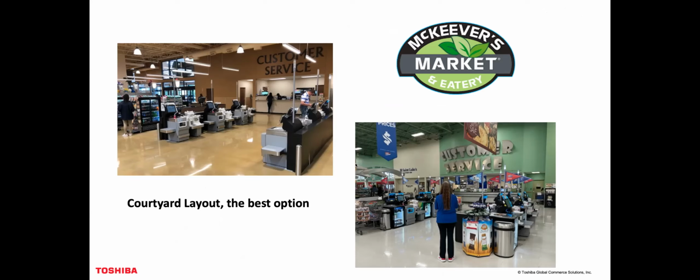Here's a couple courtyard examples. Again, the only thing missing here, this is right after they did the install, was merchandise racks forming one line going in and then merchandise racks surrounding the lanes for impulse items. So again, you've got to have merchandise racks there, but this is perfect in the middle. They put it in front of customer service. That's a plus. But again, perfect layout.